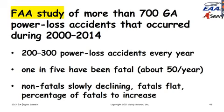And he gave us a lot of interesting charts and statistics, and I'll try to give you some of the highlights of the things that jumped out at me as being significant out of this presentation. We have 200 to 300 power loss accidents every year in the general aviation fleet. It sort of oscillates up and down, but it generally is in that range. Roughly 1 in 5 of those power loss accidents have been fatal accidents. About 50 fatal accidents a year are attributed to power loss.